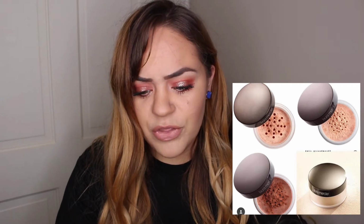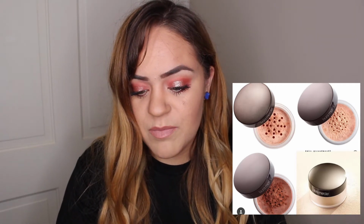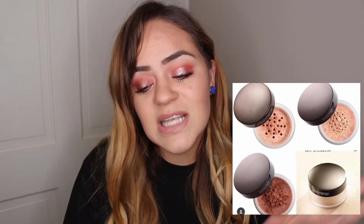The next product I'm actually talking about in an upcoming disappointing products video, so keep an eye out for that, but this is the new Laura Mercier loose translucent setting powder, but it just came out in new shades. So I do have the regular one because there's always been just a regular translucent, but now they have 3 new shades for it so it can kind of match other people's skin tones.